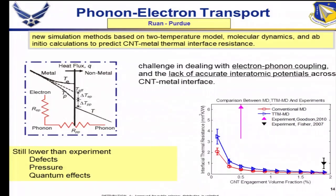So that was a simple phonon-phonon case. The next hard challenge is phonon-electrons. My little simple diagram is the metal here and the non-metal here. You've got the coupling of electrons and phonons here, and only phonons on the non-metal side. And this phonon trap, this spot where the phonon has a choice of what to do, tends to get stuck here and resistance goes up. That's where the heat buildup occurs in these materials.